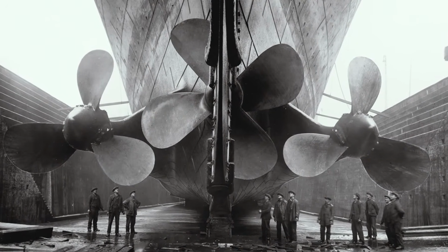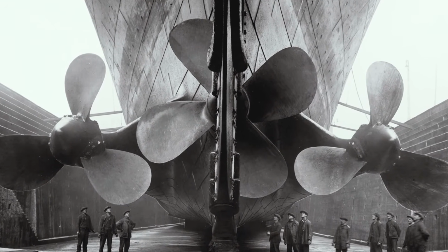It was 2 a.m. already. 3 of the collapsible boats were the only lifeboats that remained on the ship. The bow of the vessel had sunk low and had tipped far under the surface. People around it could now clearly see stern propellers above the water.